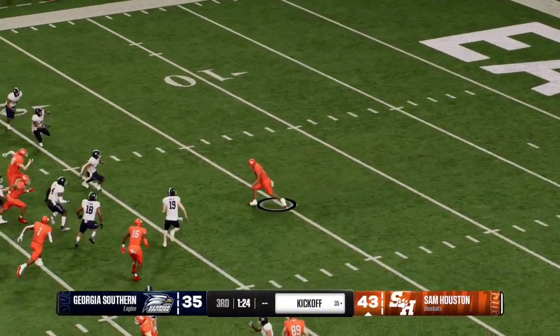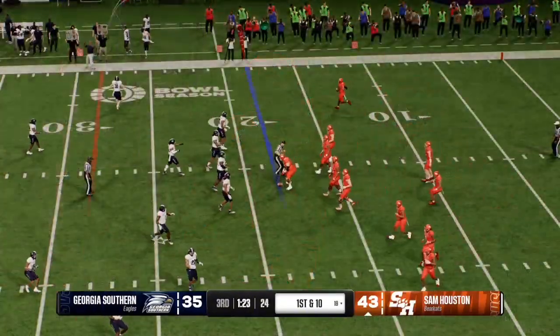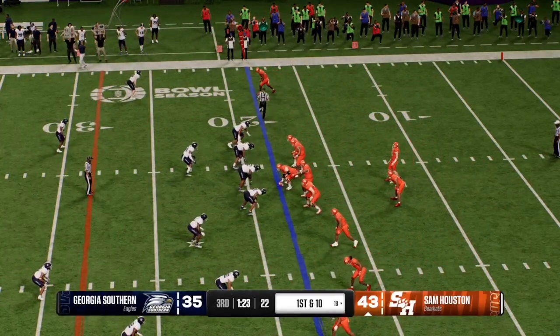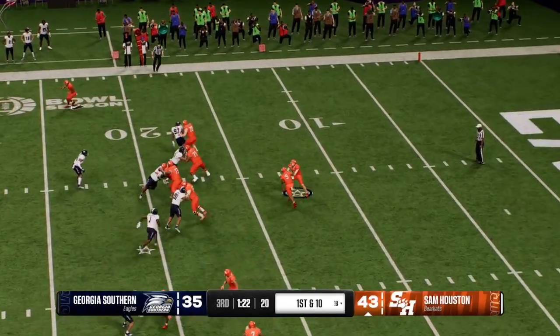And he takes this from inside the 5. He was looking for some running room, but not much to be found as he stopped at the 18. The Bearcat offense ready to go back to work.